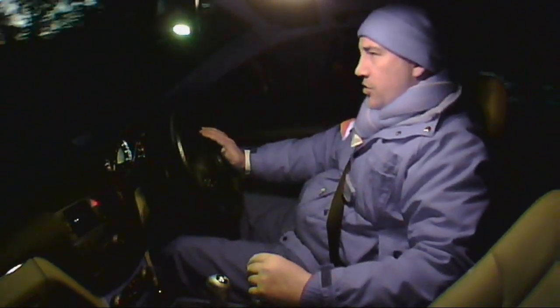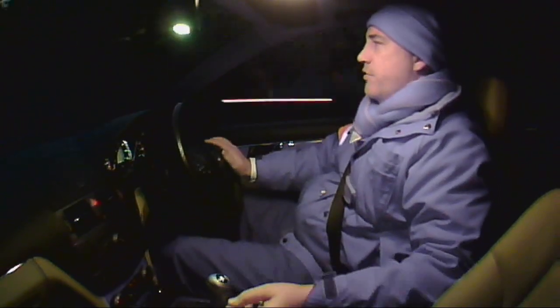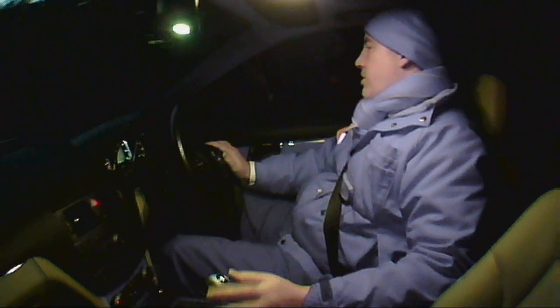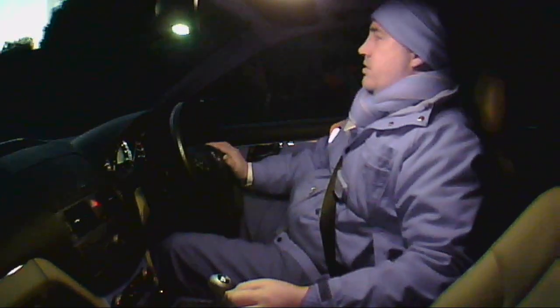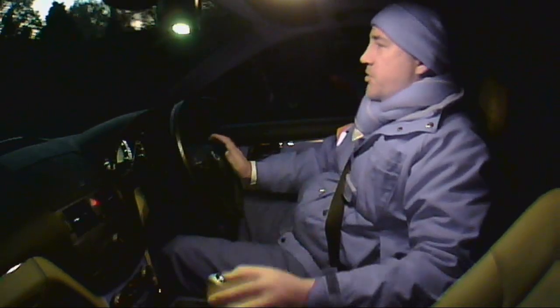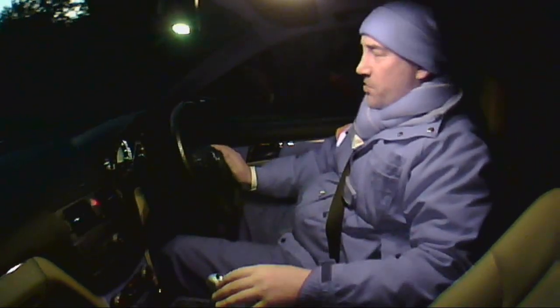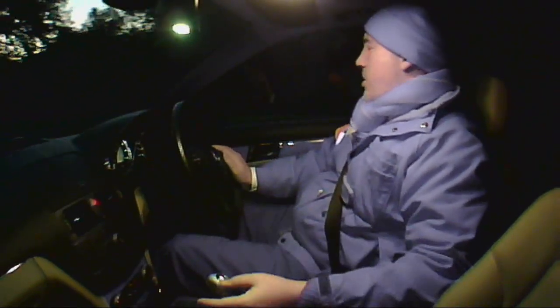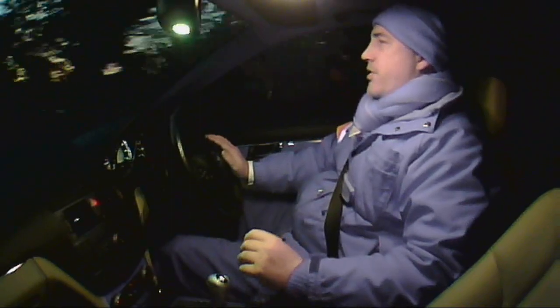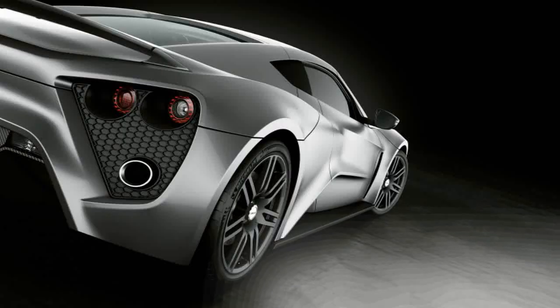Let's see what the brakes are like on this car. I won't be doing an emergency stop, but I will be braking very firmly. 3, 2, 1, 0. Doing 60 miles an hour. Oh my word. It doesn't matter how many times I do that, it always puts a smile on my face. This is where you get the genius of the German engineering coming into play. Every brake caliper there is working in perfect synchronization.